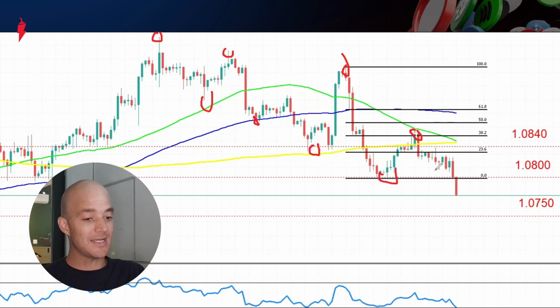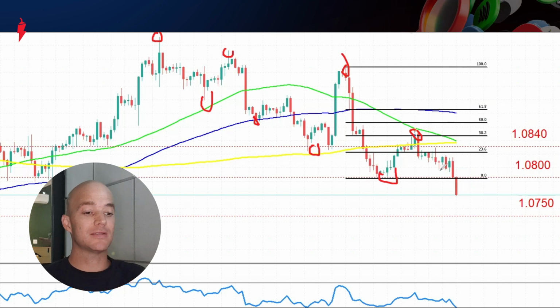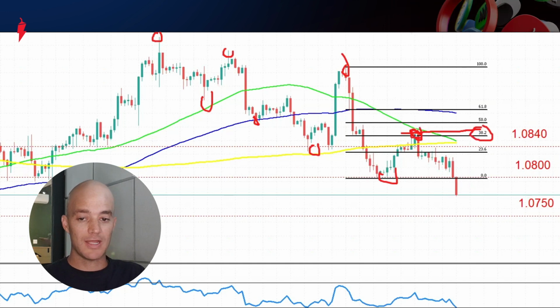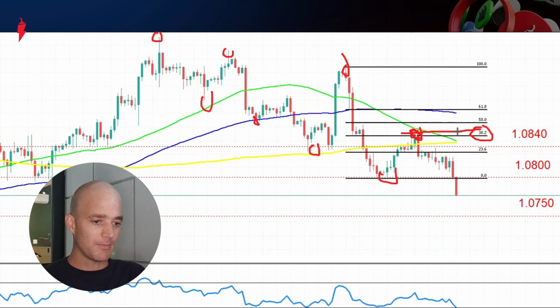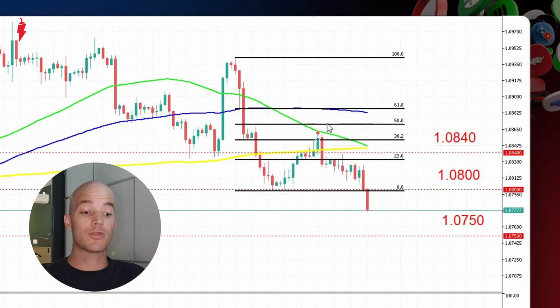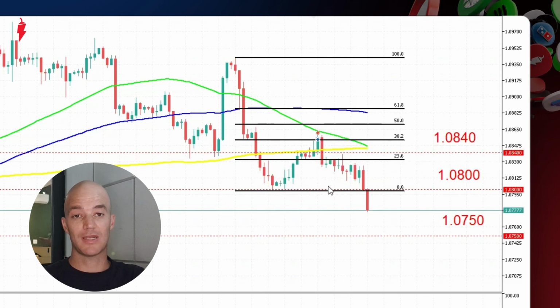Now, with that said, our bias to the downside will be invalidated if the market starts breaking convincingly above the 38.2 level or the previous high over here. Now, that level, ladies and gentlemen, is around about 1.085, right? So if the market starts breaking above this level with conviction, our downward bias will be invalidated.